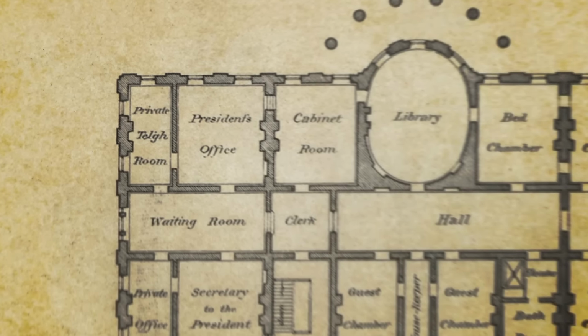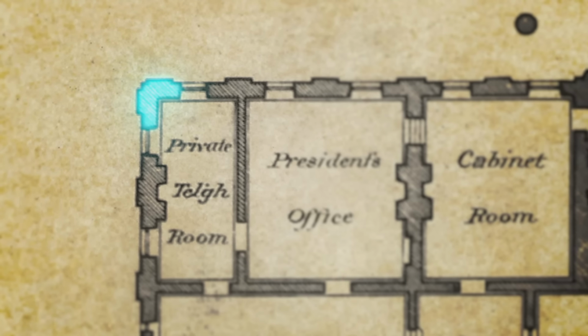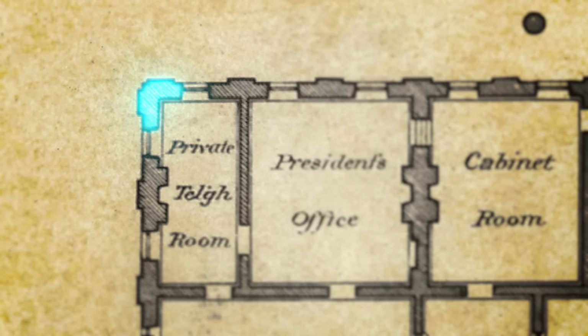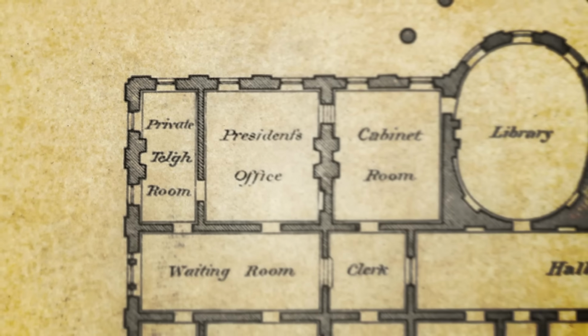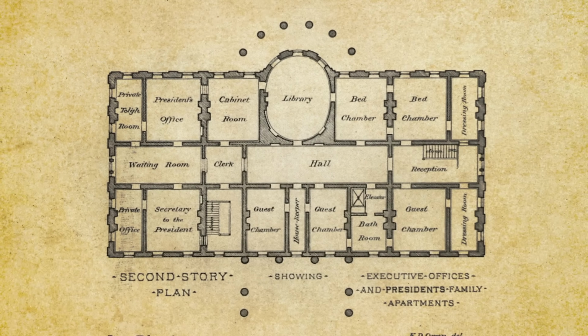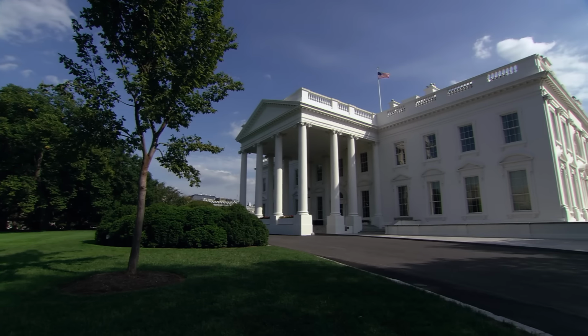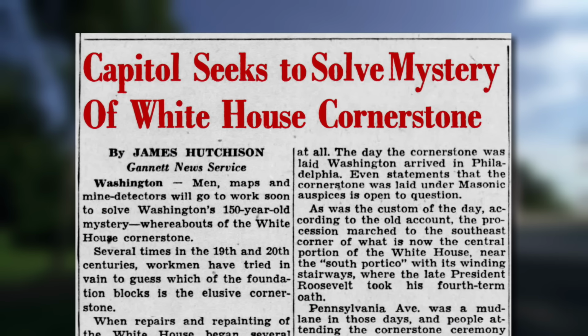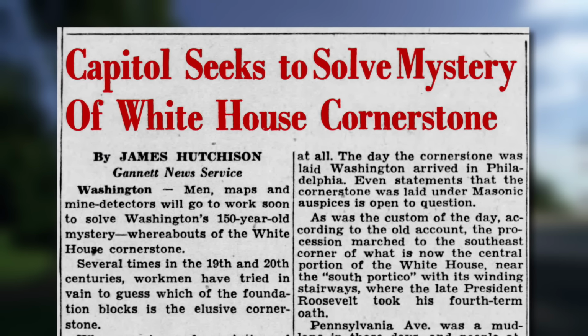The cornerstone was supposed to be in the southeast corner of the White House, and the ceremony was reported on, and then that cornerstone has never been seen since. It seems to have just kind of disappeared from history. So it leaves you the question, where is it? For more than 200 years, historians have speculated as to where the cornerstone of the White House is located.